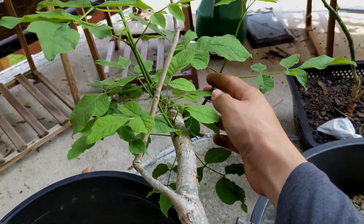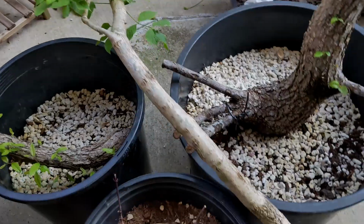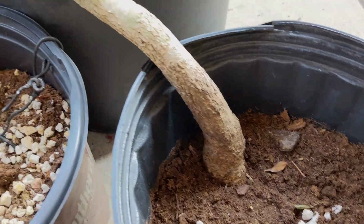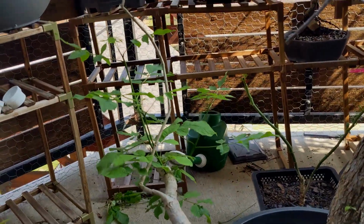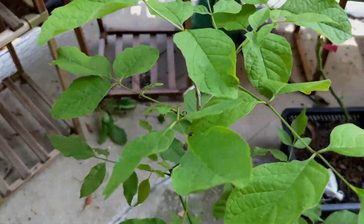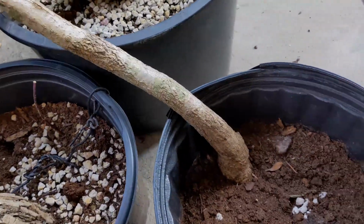And again, this was my first time collecting, so I was barely able to get any roots on this one. This is actually my very first tree that I ever collected, and I'm still not sure. I think it's an ash tree, if I'm not mistaken. I was finally able to get some info, but yeah, very first tree that I collected, and it's doing really good.